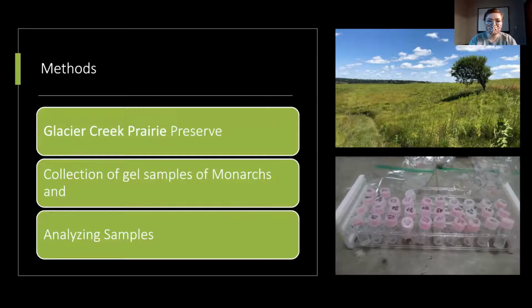Also with the collection step, I did a prairie survey of all of the flowers in the prairie. That way, once I found pollen on the monarch slides, I could identify it with the species from the prairie survey, and I analyzed the samples in a similar way.